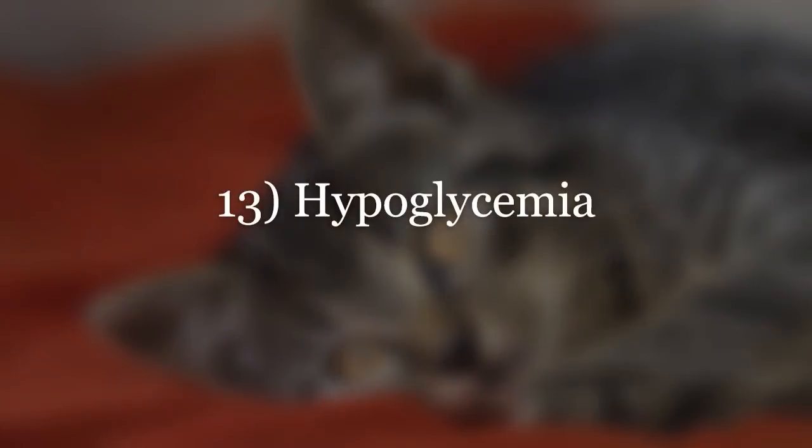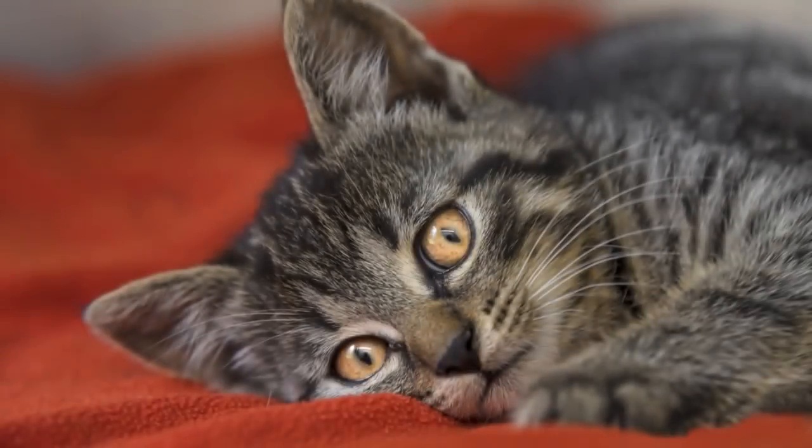Number 13. Hypoglycemia, also known as low blood sugar, can result in sudden death unless sugar levels are increased. This condition is often caused by an improper diet, starvation, parasites, or other health ailments that negatively impact blood sugar levels. Like several of the issues noted within this material, while a death associated with hypoglycemia can appear sudden to an owner, the condition itself has to exist for quite a while before reaching a dire status.